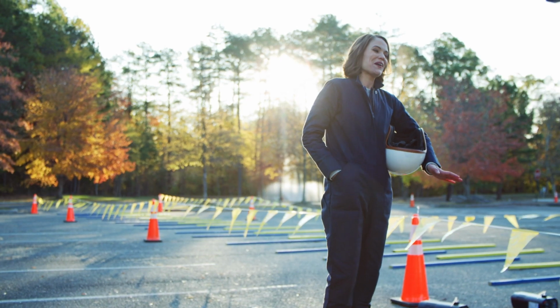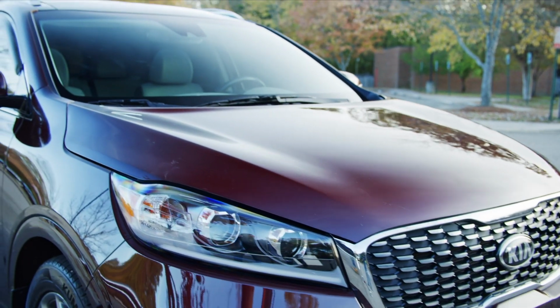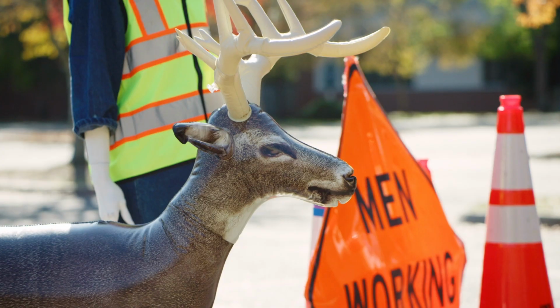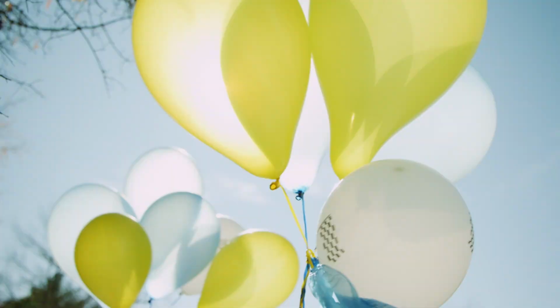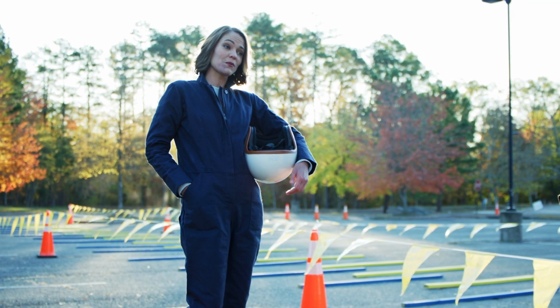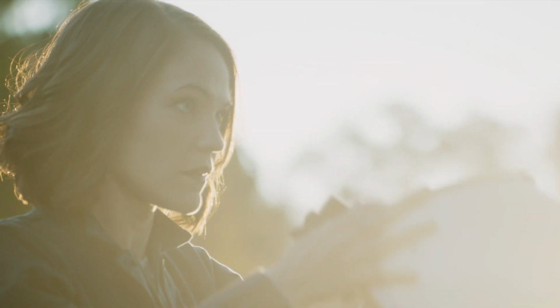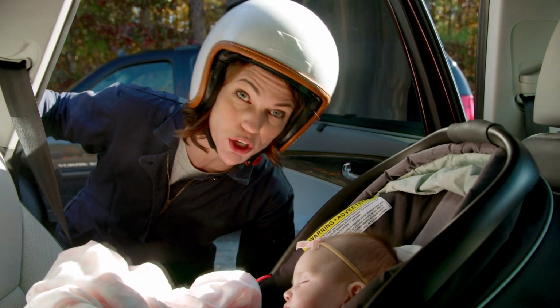So why am I out here on this truly chilly autumn morning? We are here to test how the Kia Sorento SX rides, and we've heard it's a pretty smooth ride, so I threw this obstacle course together. It doesn't look pretty, but I promise it's gonna get the job done. And to up the stakes just a little bit, we're bringing my baby niece on the ride with us. Let's take her on baby's first obstacle course and see if we can keep her a gentle sleeping angel.